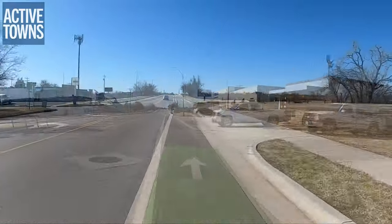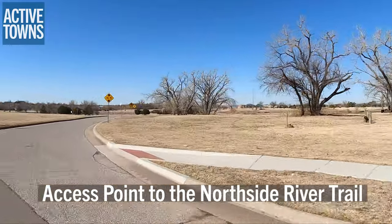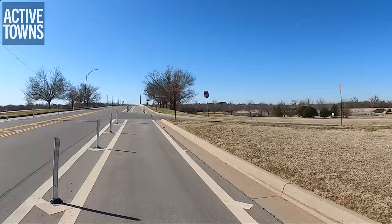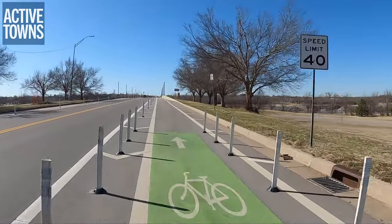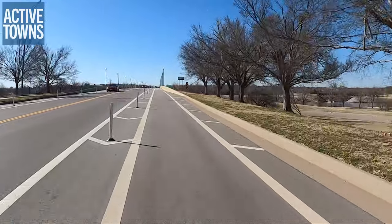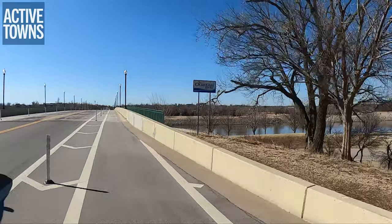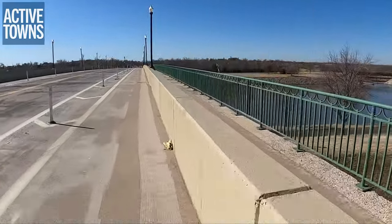Now we're at the north entrance to the river trail and park, although there doesn't appear to be a bike and pedestrian specific facility to access the trail. Once again, we're at our enhanced separation. Cities, do more of this. It's seriously not that hard. Just narrow the travel lanes, which encourages motor vehicle drivers to slow down a few miles per hour, which is exactly what you should be doing anyway.